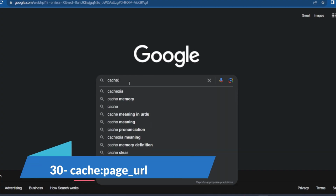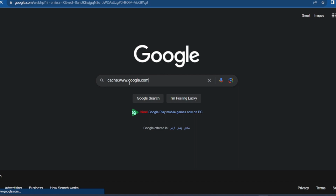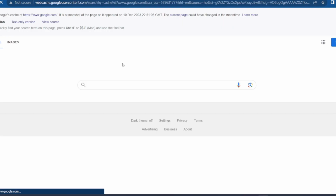Ever wanted to see an older version of a website? Type "cache:" and the page to view the cached version. Plus, explore similar sites for a broader perspective.